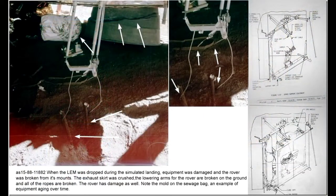When the Apollo 15 LEM was dropped during the simulated landing, equipment was damaged, and the rover was broken from its mounts. The exhaust housing was crushed, as you can see here. The lowering arms for the rover are broken on the ground, and all of the ropes are broken. The rover was damaged as well, as we'll see clearly in the next episode in this series. Note the mold growing on the sewage bag, another example of equipment being recycled for each mission and aging over time.